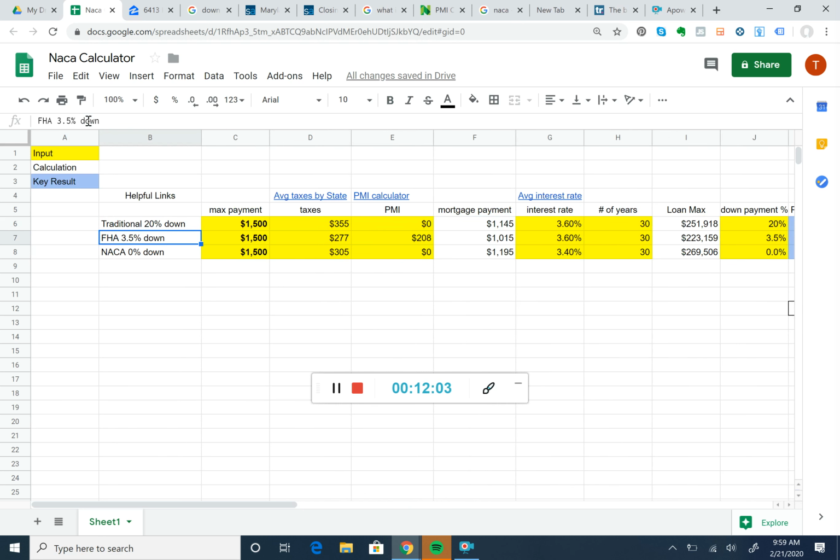All right, so let's go to the 3.5% scenario. Same 1,500 month maximum payment. This is not going to change depending on what scenario you go with. Your monthly budget is your monthly budget. For the taxes, again, we can start with the 250,000 just to see where we get, and then we come back and refine it.